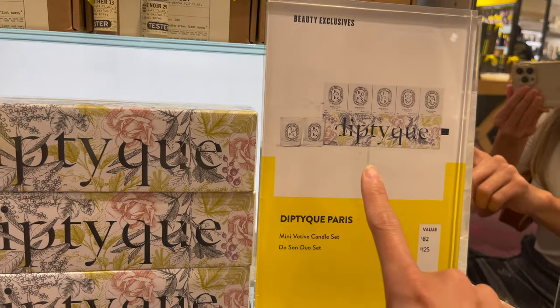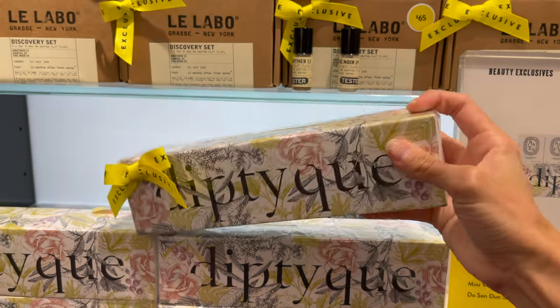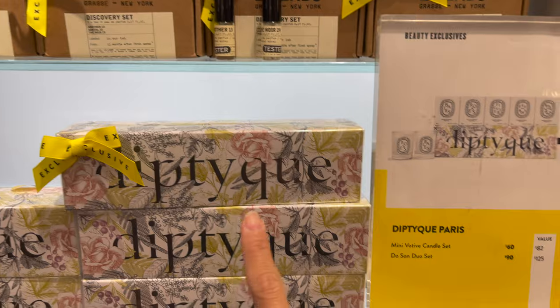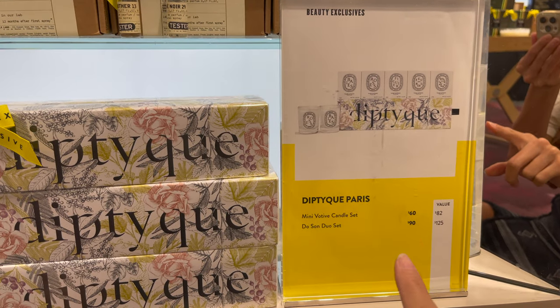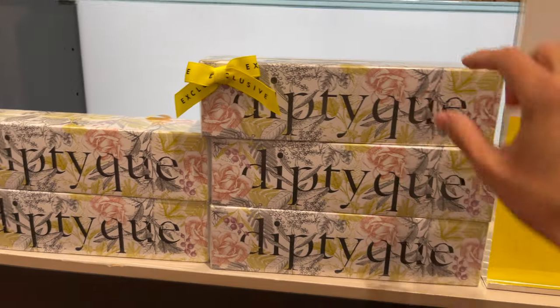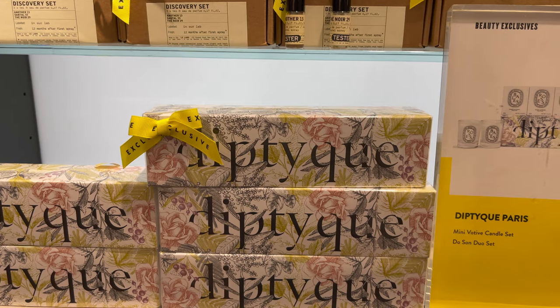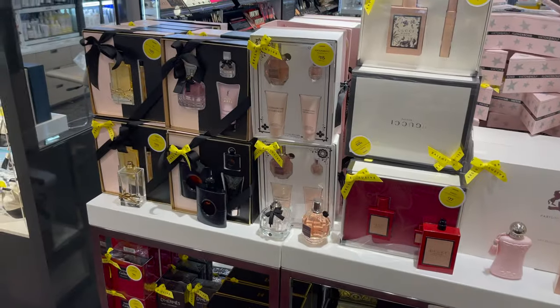Also, you get this Diptyque set, which is another really expensive candle company, and they are offering 5 candles for $82, which I think is a pretty good deal because these are infamous on Instagram. Look at all the perfumes. If you are looking to get a perfume, now is the time.